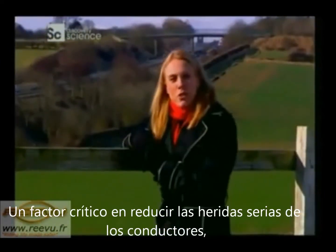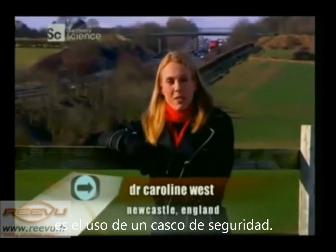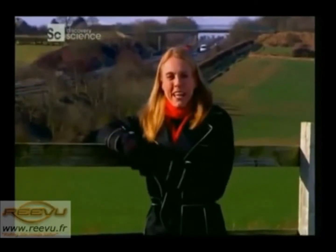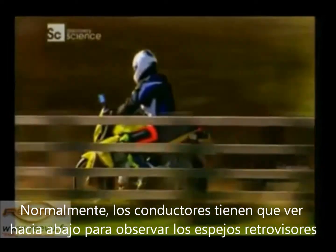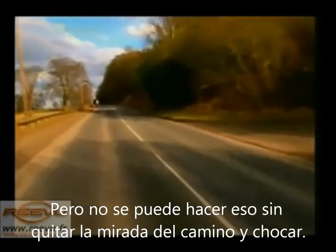A critical factor in reducing the serious injury rate from motorbikes is the wearing of safety helmets. And here in northern England, they've developed an even safer one. It's the world's first rear-view helmet. Normally, riders have to constantly look down at their side mirrors or glance over their shoulders to see what's behind. But you can't do that without taking your eyes off the road ahead.